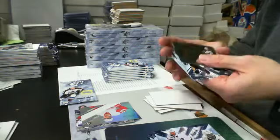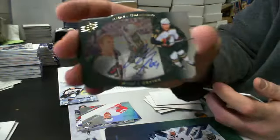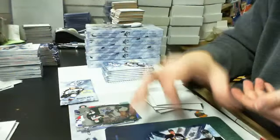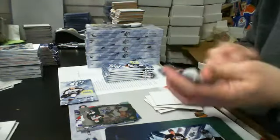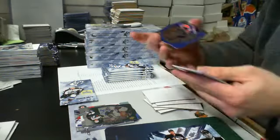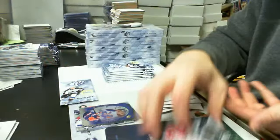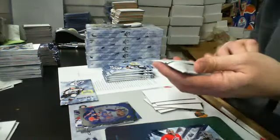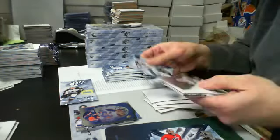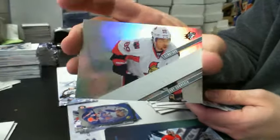We have a SPX 96-97 retro rookie autograph. It is of Michael Backlund for the Minnesota Wild. We have a 96-97 retro of Taylor Hall for the Edmonton Oilers. Then we have a rookies of Corey Conacher for the Ottawa Senators.